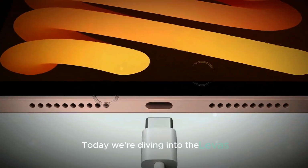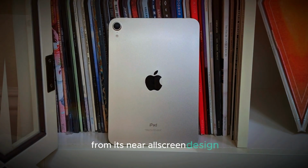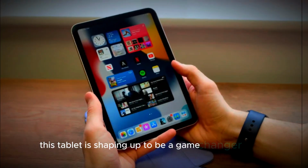Today we're diving into the latest rumors and leaks surrounding the iPad mini 7. From its near all-screen design to its rumored OLED display, this tablet is shaping up to be a game changer.